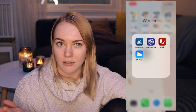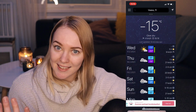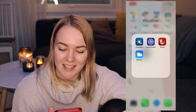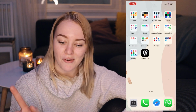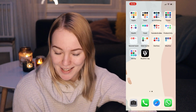Meteo Blue is a good app for checking where the clouds are and how high the clouds are. So this again is like skydiving related. And then I just have the local weather, and it's just a basic app, and then I also have the Apple weather app. So yes, I do have a lot of weather apps, but I do need them all.